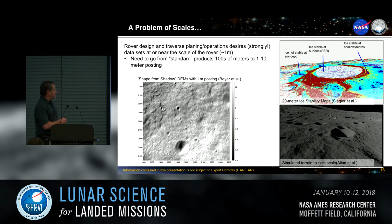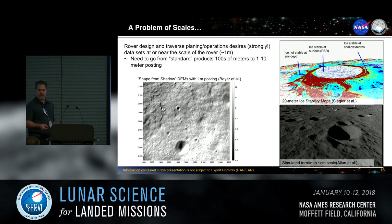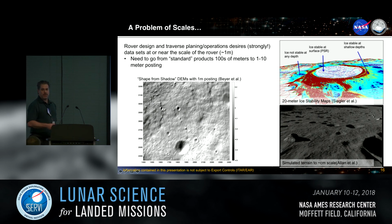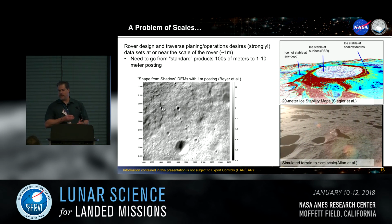So we've internally funded Ross Beyer and his group to develop a photoclinometry or shape from shadows technique to get us DEMs at the native posting of the images. And this doesn't require stereo, it just requires lots of images with lighting in lots of different directions. And they've now validated it, it's working very well, they validated it against other models. And this shows an example in the, what we call North Nobile region. This is a 1 meter posting. You can see about a 10 or 15 meter boulder rolling down the hillside here. That's a DEM, so you can go in there and get elevations and everything else from it, and slopes.